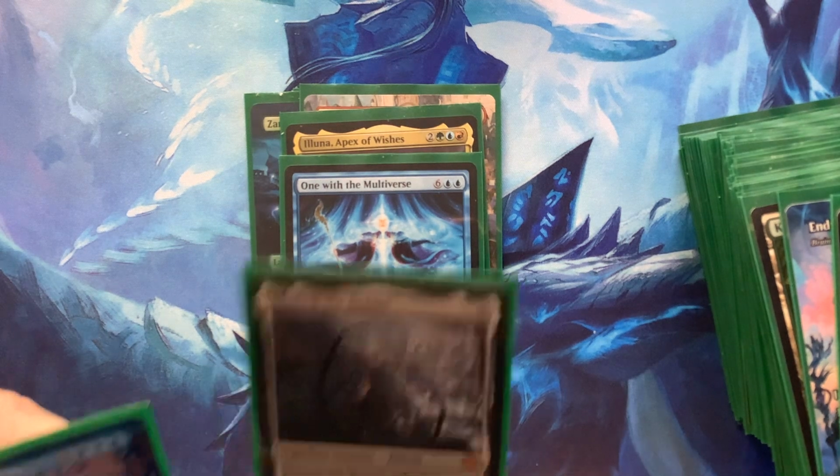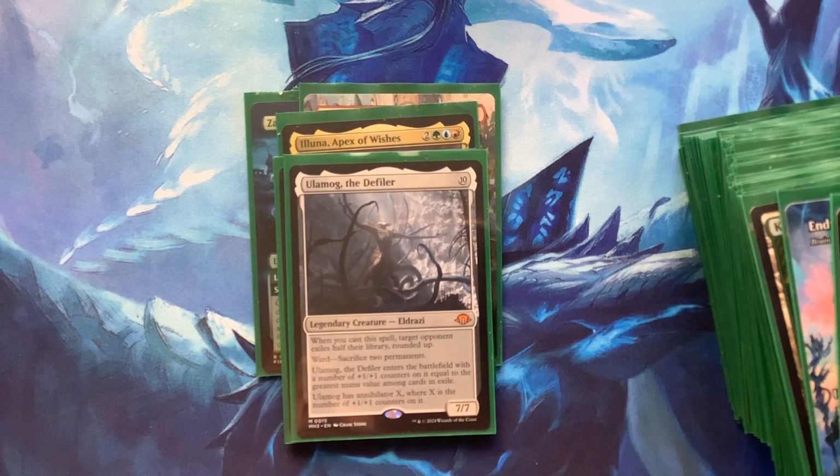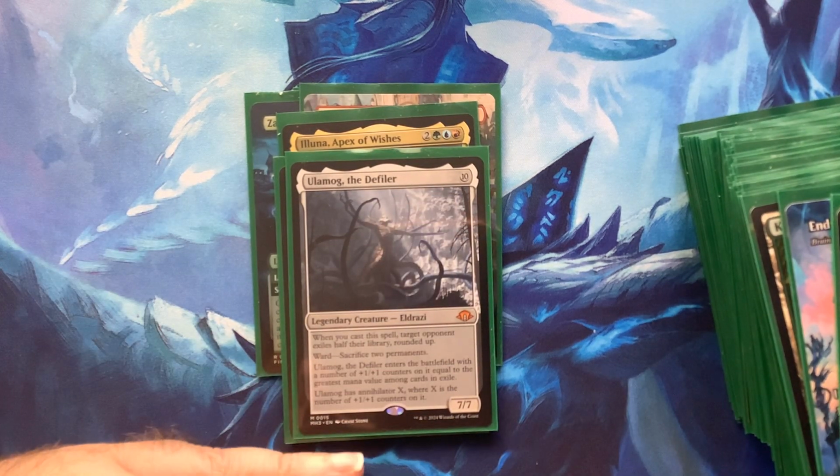Really cool card. You could get into an Ulamog, which would be really fun. And what's really interesting about the verbiage for Ulamog and just the rules in general is if you put this onto the battlefield from exile, it will actually see itself. So as Illuna puts this onto the battlefield, this will become the 17/17, and it'll have annihilator 10 based on the 10 counters on it. So it will see itself in exile and it'll become a 17/17. A really cool interaction there for Illuna. That's what made this deck really fun.